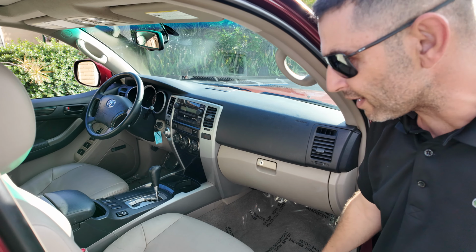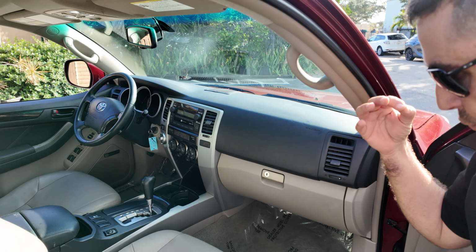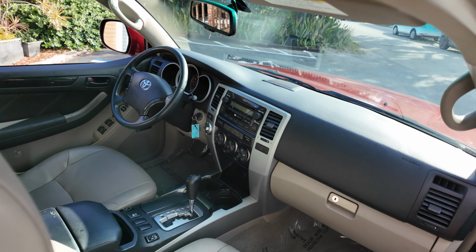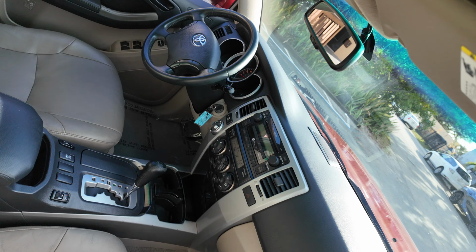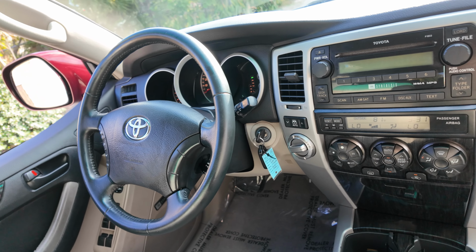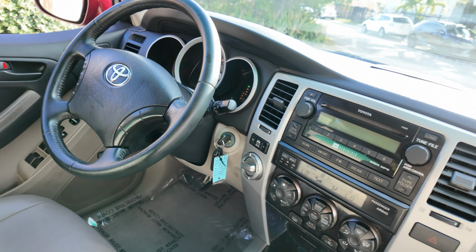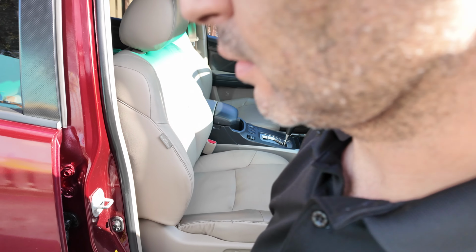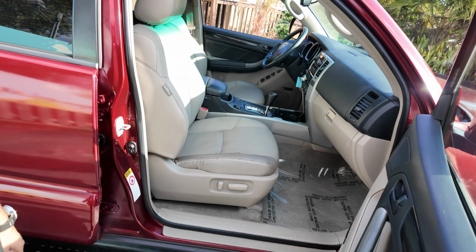The carpets are nice. You got no sticky carpets. You got nice leather interior here. You got four-wheel drive. You got heated seats. All right, cold air conditioner and a sunroof. Okay, and this is all for a 20-year-old Toyota. It's gorgeous. All right, okay, now let's stop talking and let's move forward.